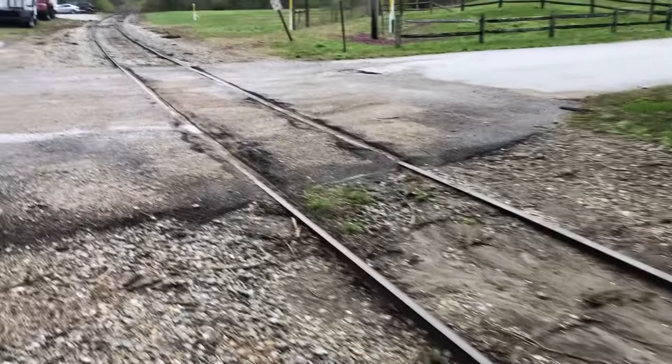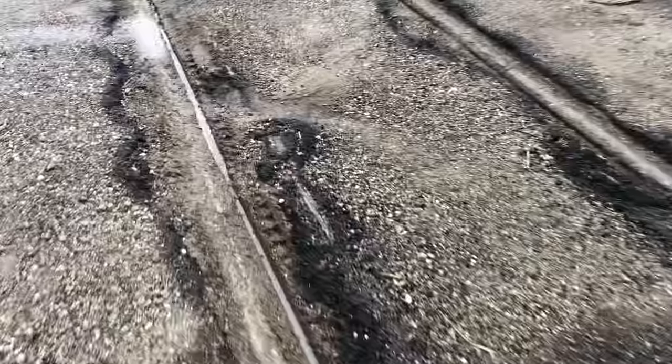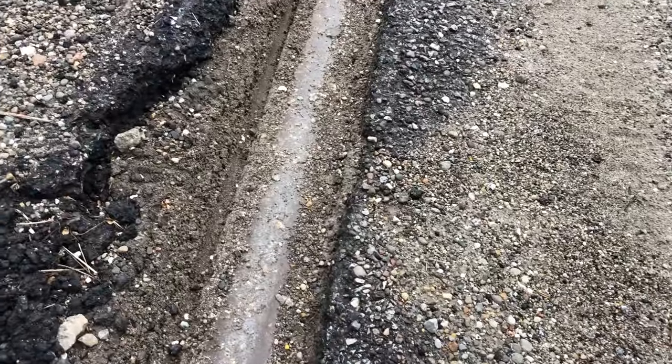One thing, there's a lot of mud. So have a look at the crossing here. Came out, I see the rail. See that? And the sides of the rail back there are just sunken down in the mud so much, I can't find a date.